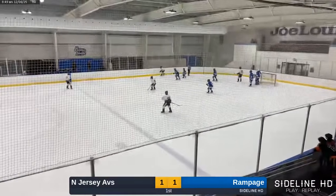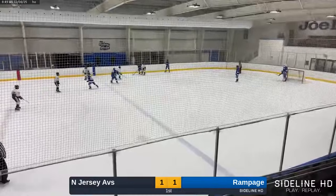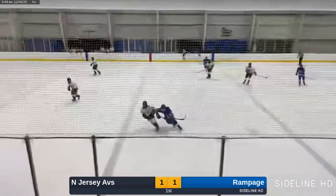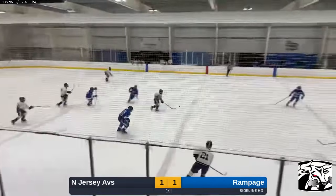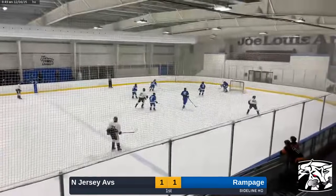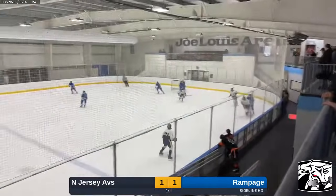Nice job, Logan, with a great blocker save. Goes in the high boards. Puck in the back. Markey has it now. Drops it for Nicky. Nicky's going to flip it far side. Tries to get it over to Catcher. Catcher bodies out. Avs regroup. Avs are coming through now. 2-on-2. Nicky's going to force him outside. Tries to slide it on the backside through the crease and misses the shot.